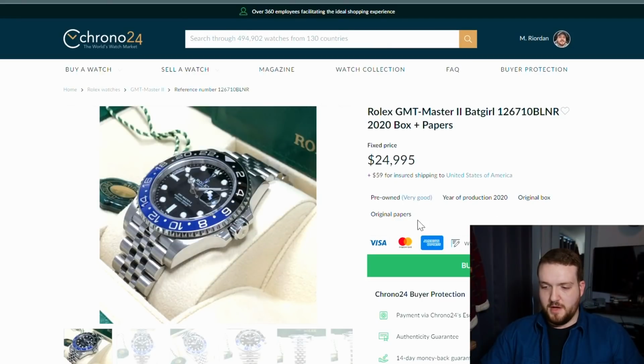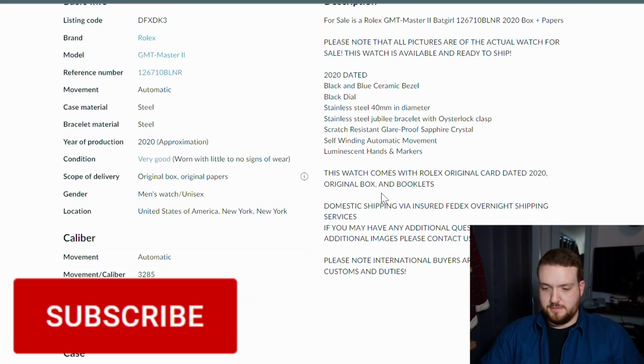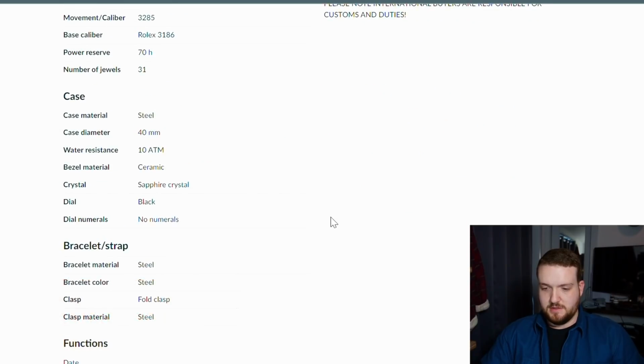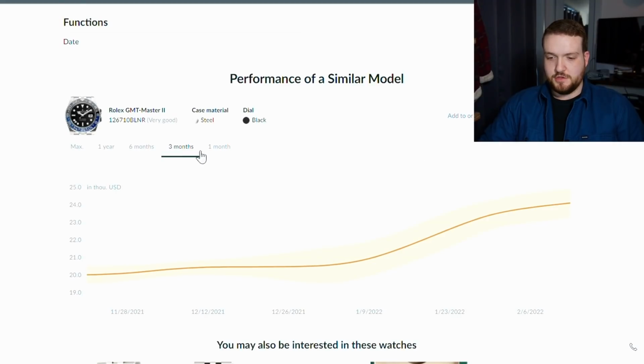Okay, pre-owned, box and papers, so it's not a brand new example, although there are a lot of brand new examples on Chrono 24, that's for sure. And I'm not seeing anything special about this. It's just a basic Batgirl with box and papers. But what I like to look at is this chart right here.